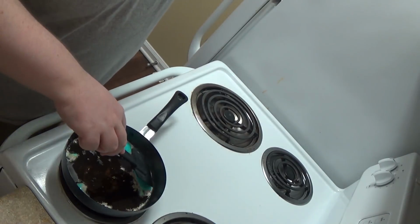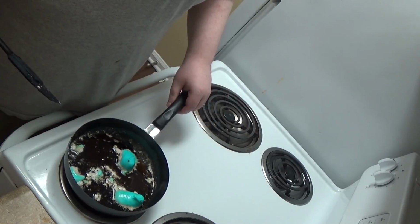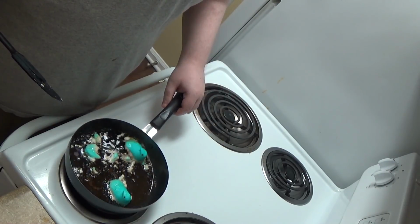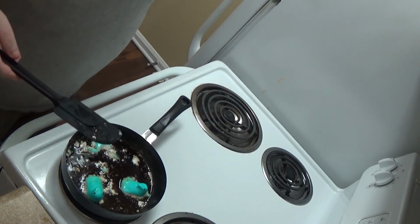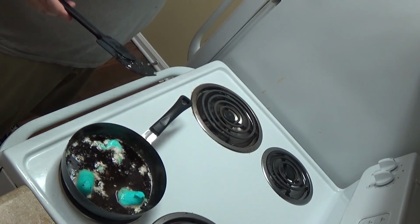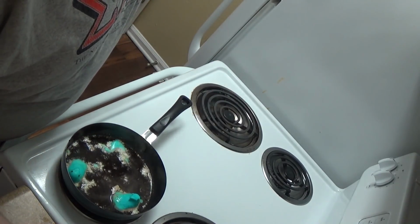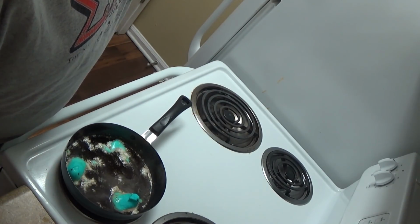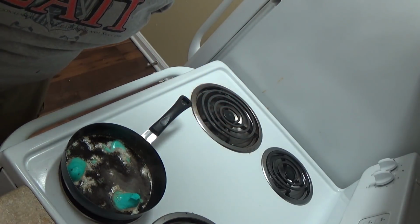Let's see what happens. It looks disgusting, guys. You just see these little Peep chickies swimming around in this brown water. It looks like poo water. Ew. That's gross. Imagine they melt in boiling water. Let's put a fresh one in there too. You know what? No, let's wait for it to boil, then drop this fresh one in. Let's just see what happens.